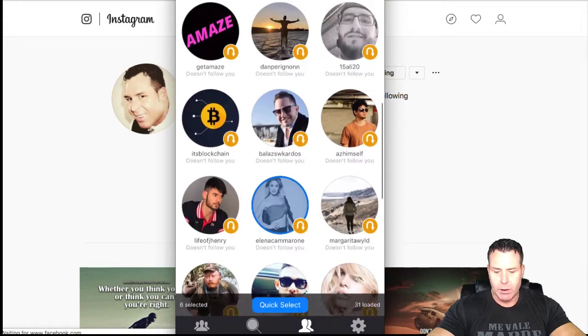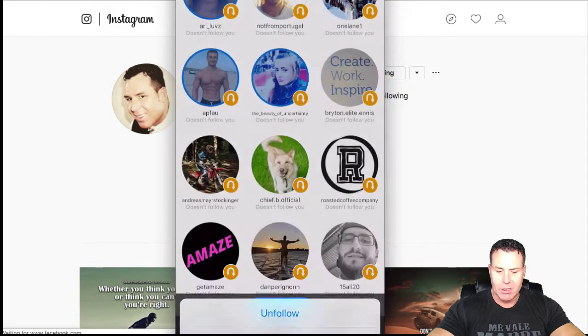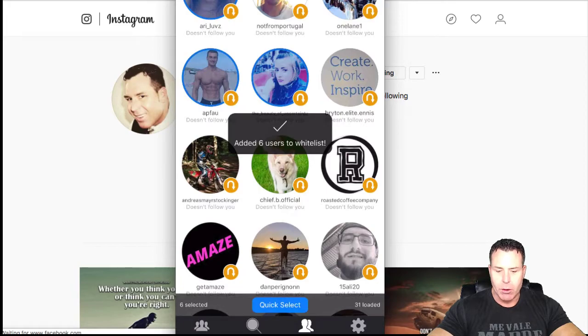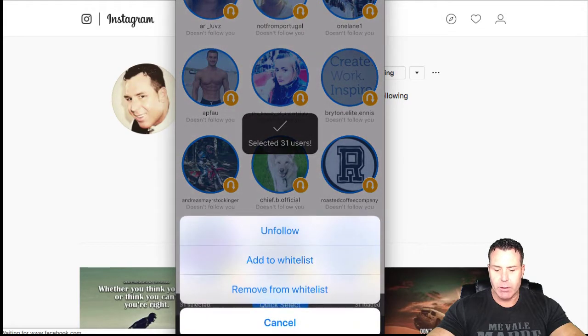Once you select the people that you do want to stay following, you click on Actions at the top right, and you click on Add to Whitelist. Now those people are going to stay in your whitelist. For the rest of the people, you go Select All, and then you go to Actions, and then you click Unfollow.